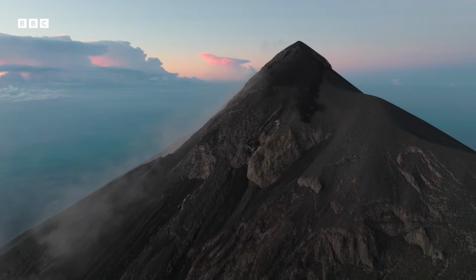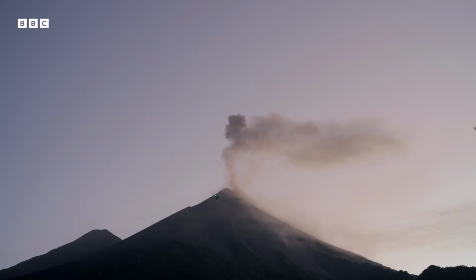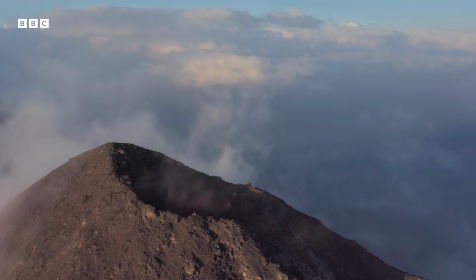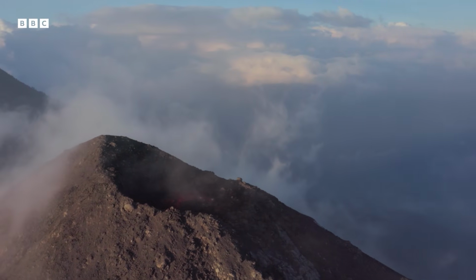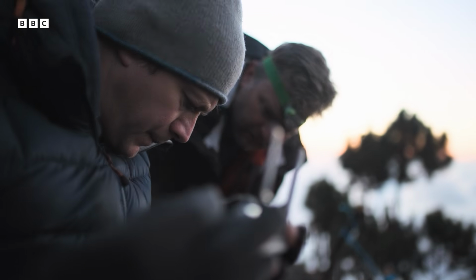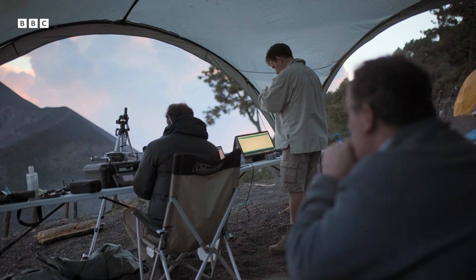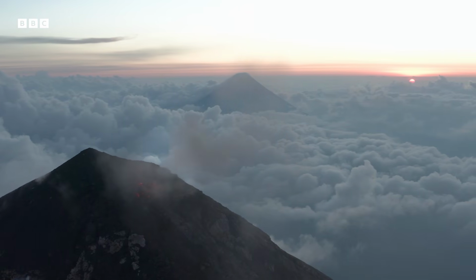The final part of their mission is underway. Peter flies his drone towards the crater and starts to circle the danger zone. We're getting quite close. Quite close. So you're well within the ballistic zone there. Definitely. Okay. Now, all the team can do is wait. Go on, blow, man, blow. And hope they are in the right place at the right time.